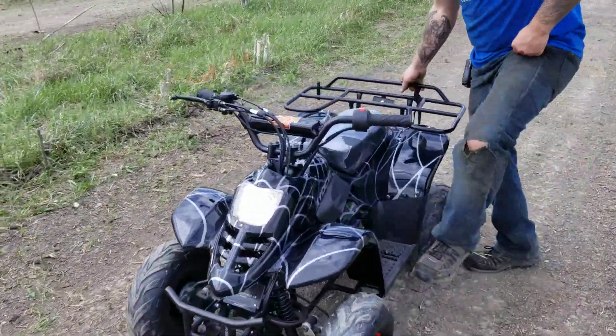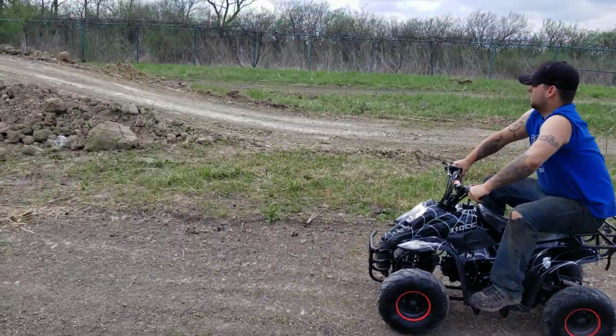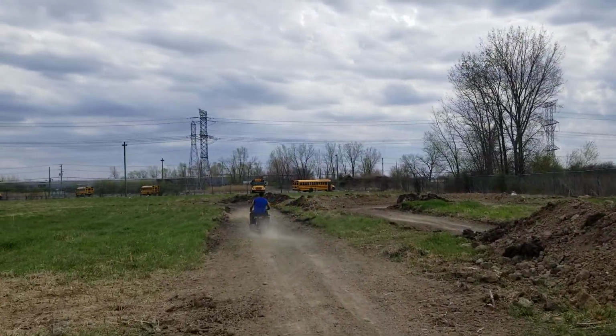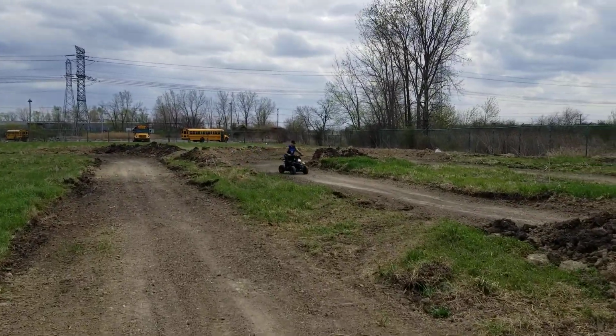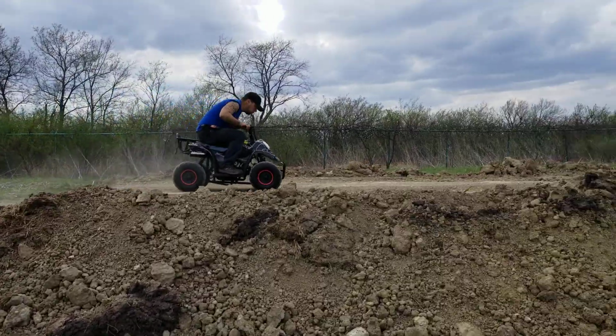We're gonna take it for a quick ride here, cruise it around. We've got our nice dirt track. And again, a full-grown adult can drive this. It's got enough power to where you can drive it on the track, on-road, off-road, beat it up. Again, it's fully automatic.